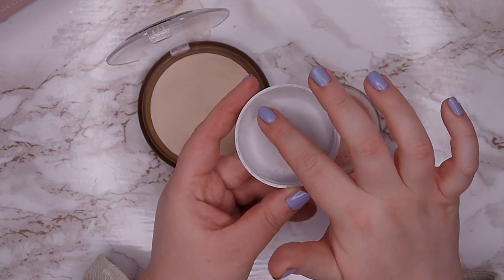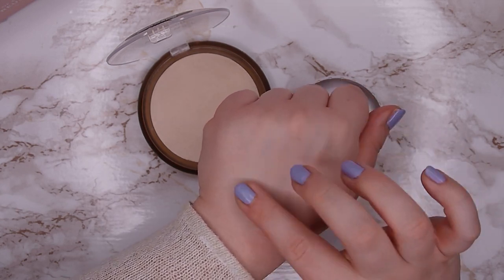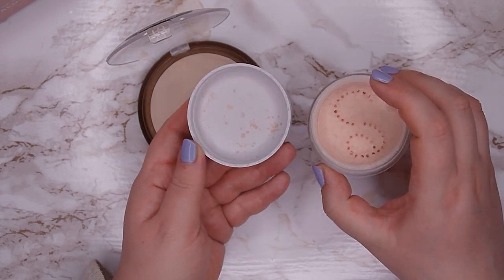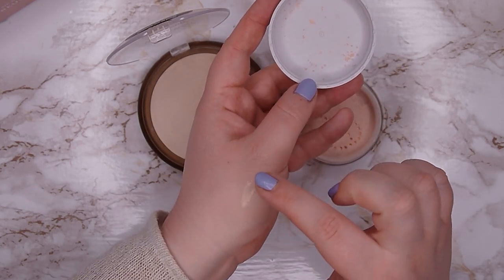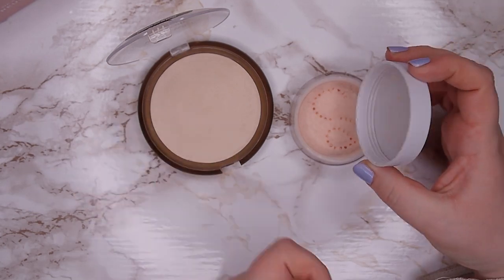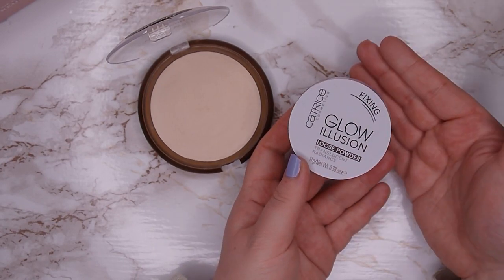But when you take a bit of it and you apply it, it actually does look and feel very fine and mild, and it applies way better than it looks like in this little pan here. And it's also really translucent. I thought that it would be too dark for me, but it blends out translucent, so it's actually working for me. So I'm going to keep both of them for now, I think. I would always prefer the Wet n Wild one over the one from Catrice, but I do feel like I have a use for both of them, so I'm going to keep both of them.